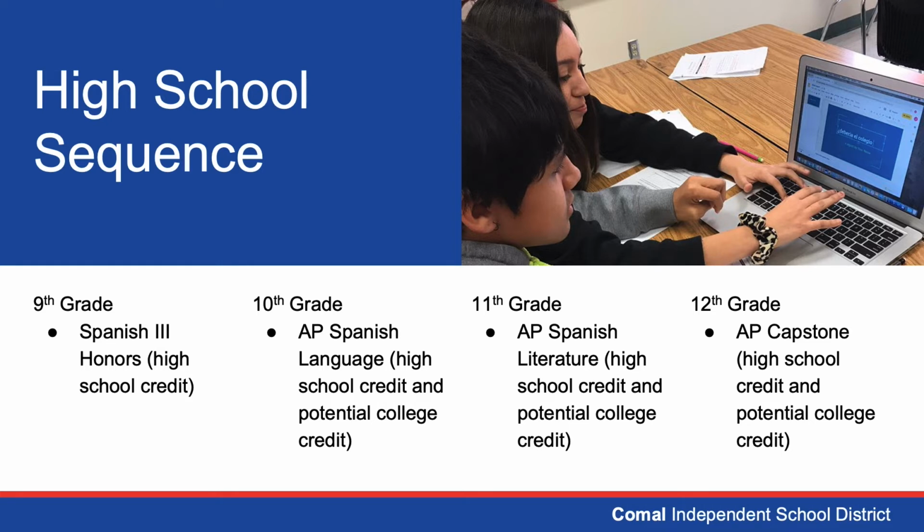Or, having met graduation requirements in middle school, your child might decide to move on to another language of study and possibly become trilingual.